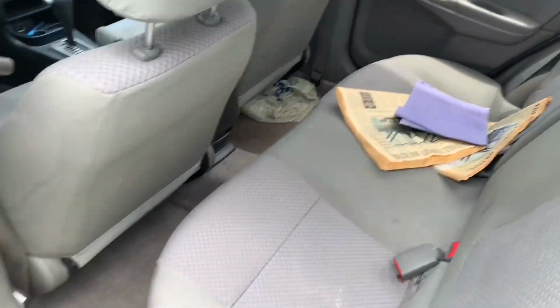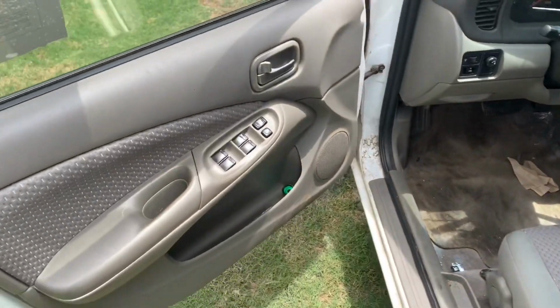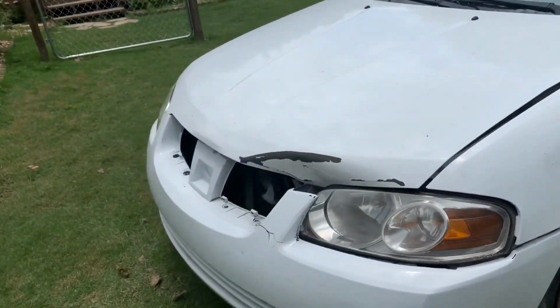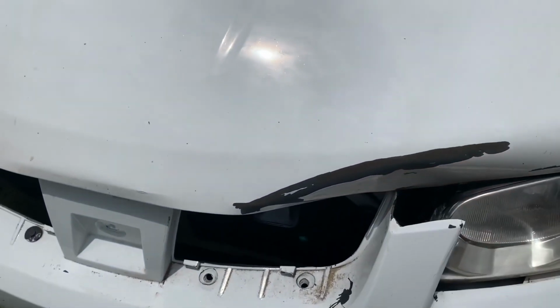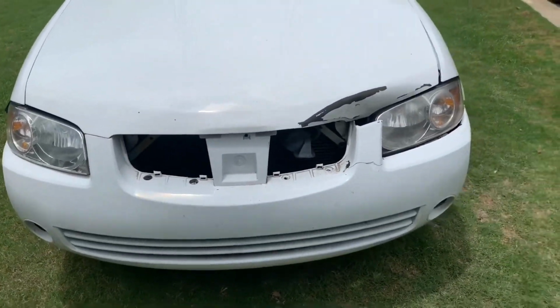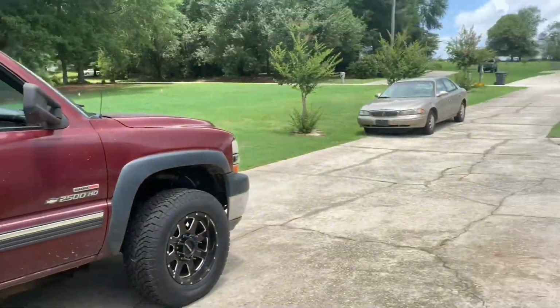Y'all see it, man. Got a little newspaper back there. Yeah, little short video, man. Ain't nothing going on. Y'all see it, 196,000 miles, 2004 Nissan Sentra. I don't know where my eyes were yesterday, but at least my partner got it, man. Y'all see what's going on. Probably bend this out a little bit, and then put a little grill on. Yeah, you good to go. Yep, y'all see it though. Y'all see the wheels. Y'all see Bubba.